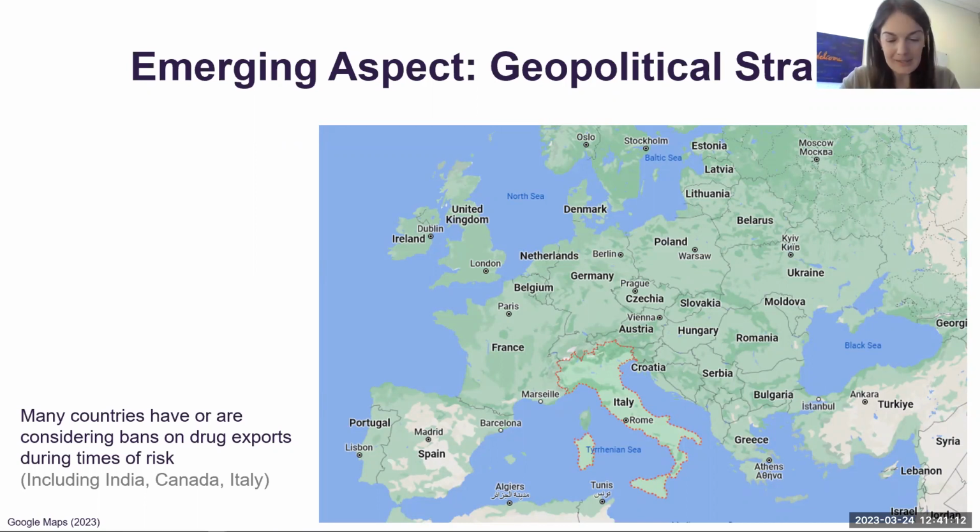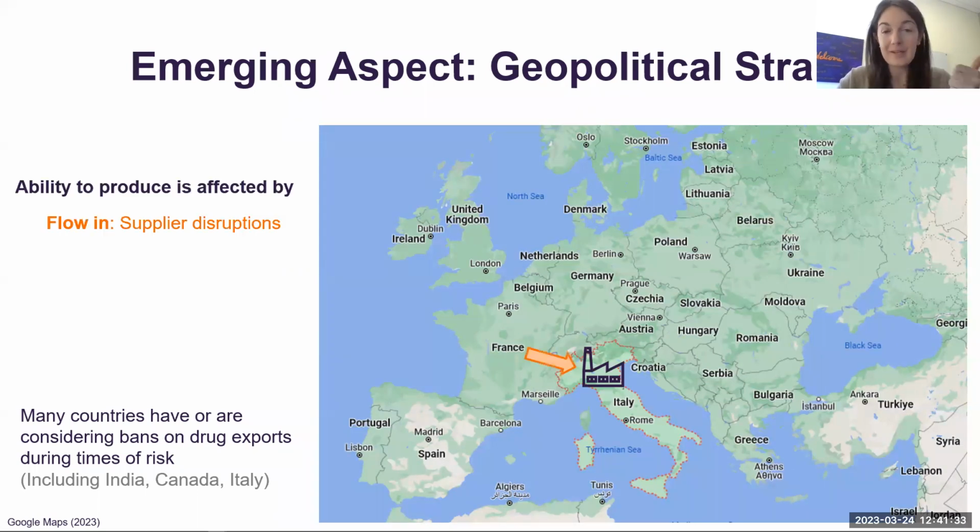Now, this becomes a major supply chain design question because if there's a risk that you might not be able to export out of a country, that could lead to major changes in how you select and design your supply chain. So to zoom back just a little bit, let's say you locate a plant in Italy. There are different types of strains that this could incur. It could be affected by disruptions at the suppliers.